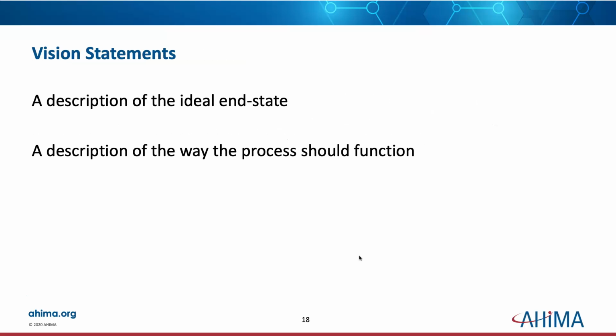And then vision statements, how are they different than mission statements? The vision is where you want to end up. What is your ideal end state? What do you want it to look like? So if you think about a home renovation, your mission statement might be that you want to do this renovation, you want to stay within budget, and you want to complete it within a specific deadline. Your vision statement is, what does that room look like?